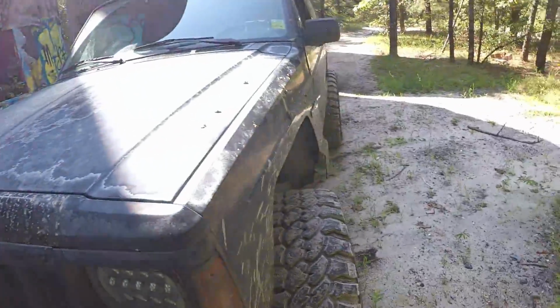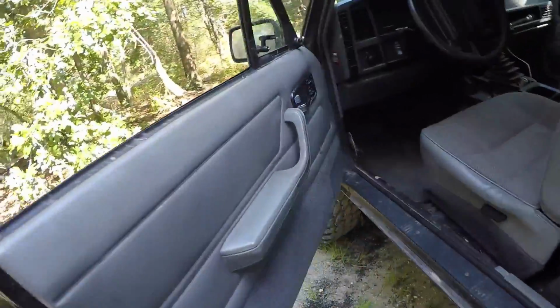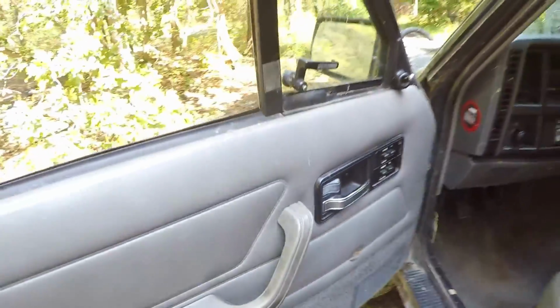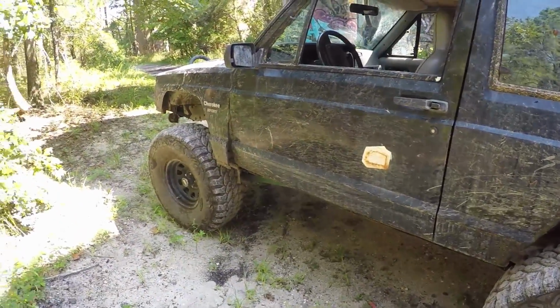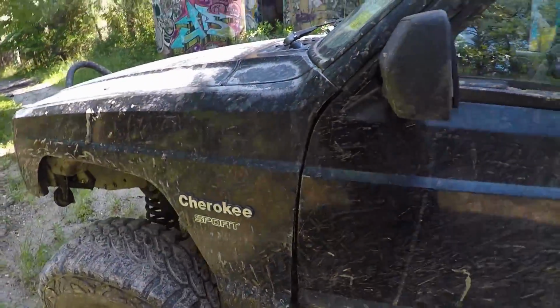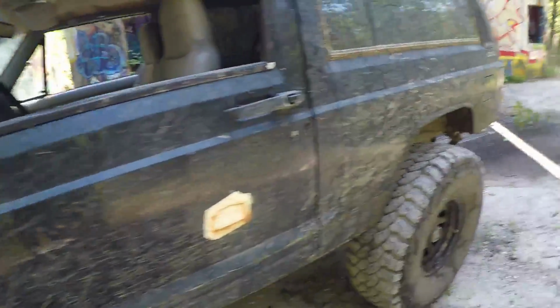Another exterior problem with these is the doors. Mine has been done. You can see it's all welded there. Someone welded the hinge on. But these hinges, they've used some type of glue adhesive, and as time goes on, the doors will literally start falling off. It's not really that big of a fix. All you have to do is have someone weld it, and you should be good to go after that. That's another cosmetic thing that happens to these.